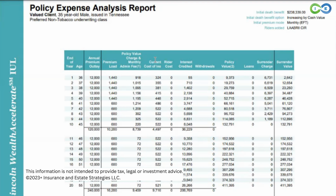So one of the heavily weighted costs in the first 7 years, it looks like. It is, because most of the companies are going to get their loads in the first couple of years. Because if you pay one premium payment and pass away, they have to pay that $238,000 death benefit out, right? Yeah. So policy charges are usually front loaded.